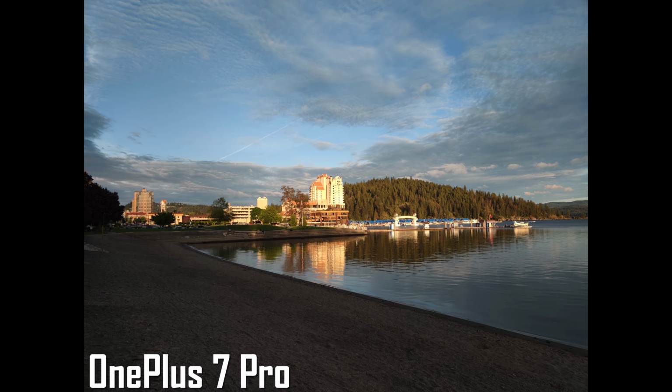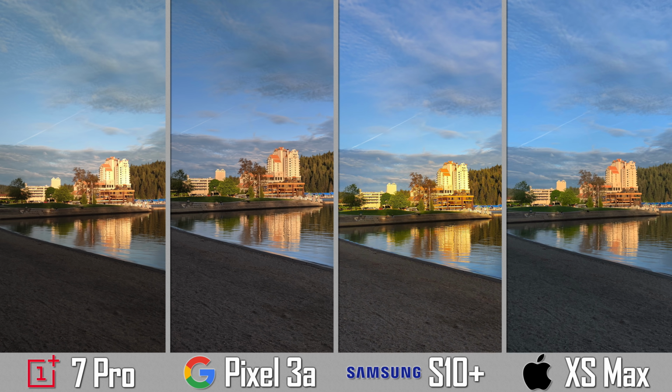This scene was very tough since the sandy beach is completely in the shade, with direct sunlight hitting the buildings in the background. The S10 Plus oversaturates quite a bit, and the building on the 7 Pro is a bit blown out. The XS Max looks great, but it's lacking some contrast, so this goes to the Pixel 3a.